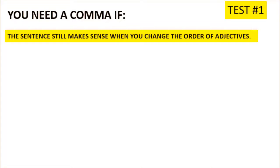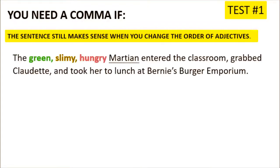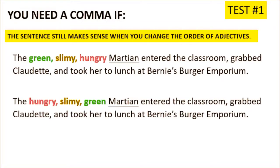Let's look at an example. The green, slimy, hungry Martian entered the classroom, grabbed Claudette, and took her to lunch at Bernie's Burger Emporium. All right, our adjectives, green, slimy, and hungry, all describe the Martian. They're separated by commas here. That's because I can change the order in the sentence, and the sentence still makes sense. You might like one version better than the others, but it still makes sense.